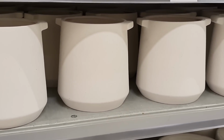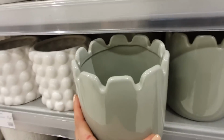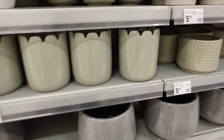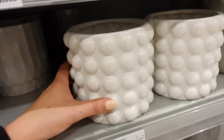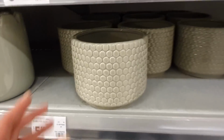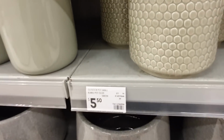These green pots remind me of little castle turrets, and they're so interesting and cute. I'm sure they remind you of castles as well. I can't say that I've ever actually seen a pot like this before. These white bubbly pots are also very cool as well. Again, a little bit 60s inspired by the looks of it, and this other green pot has almost a bit of a tile effect with all of these little circles on it, which also adds a little bit of flair. I quite like that as well.